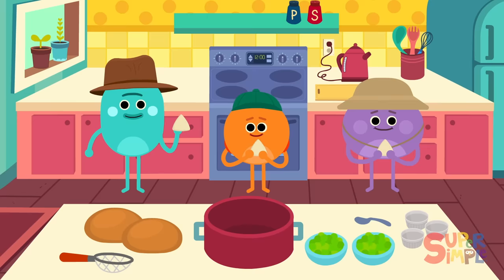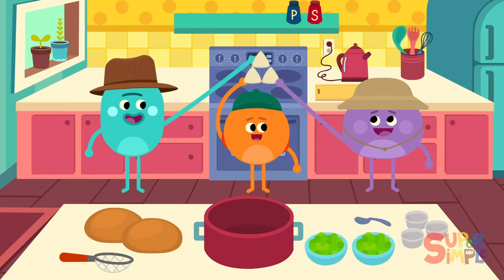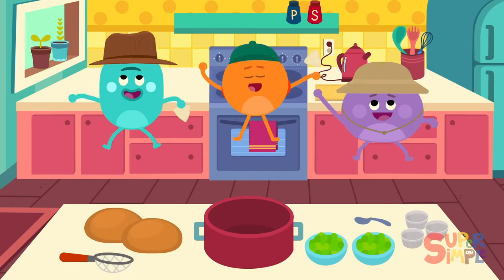Sensational! Do you still have the secret ingredient? Three pyramid potatoes! Perfect! It's time for the cooking countdown!